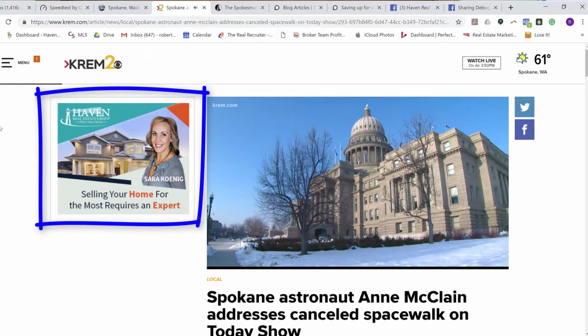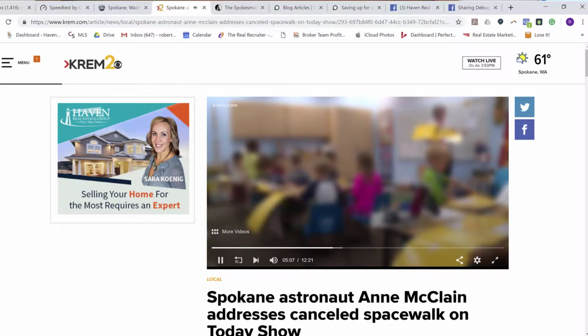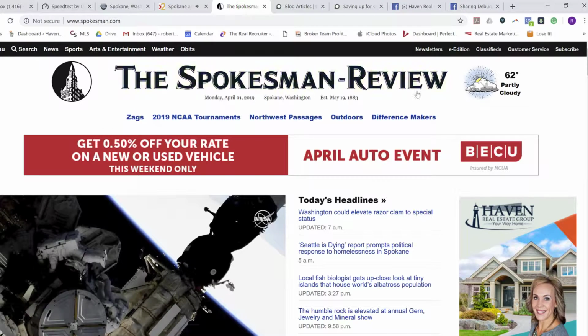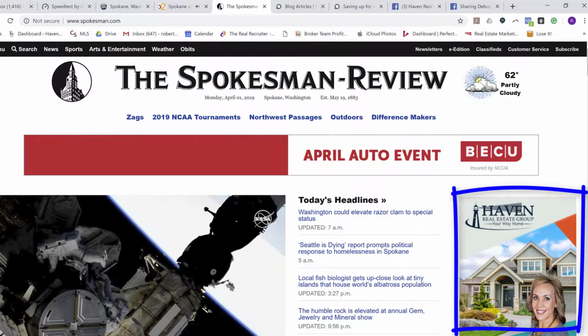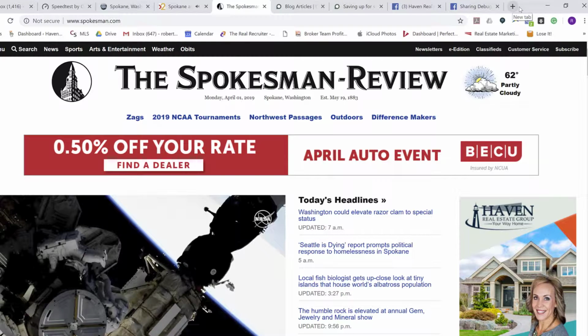So here's creme.com. Over here on the upper left, you can see that there's a display ad that will be featuring Sarah. Over here at Spokesman Review, you can see over on the right, there's an ad featuring Sarah. So what this does is create a high degree of visibility where Sarah is consistently seen.